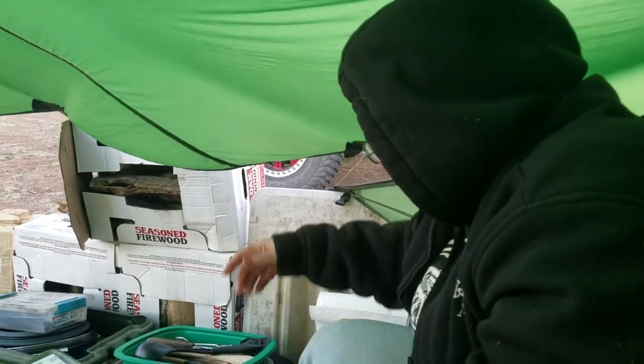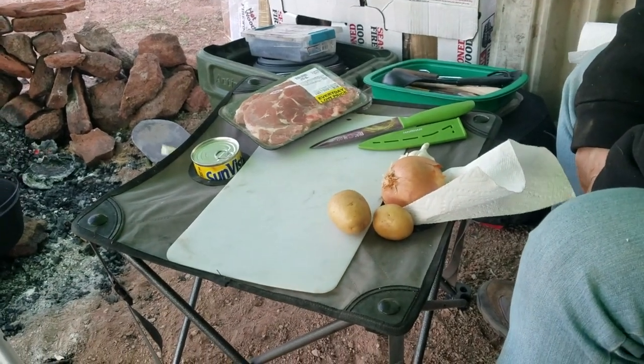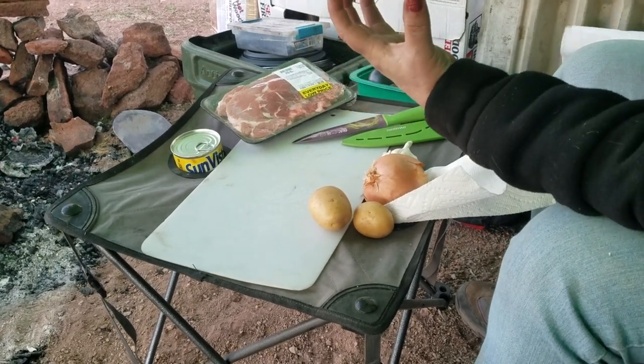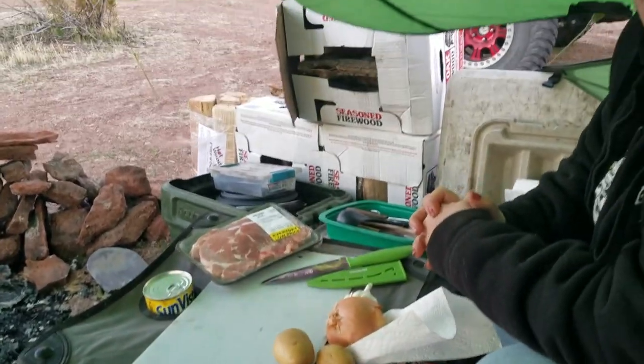How come we're not using our table? Because it's windy, and our table is being used as a windbreak. But we got a backup little itty bitty table, we're using that one. And what are we going to have today? Well, since it's windy, we decided to do pot cooking. We're all fans of one pot cooking. So we're going to make pork and beans.